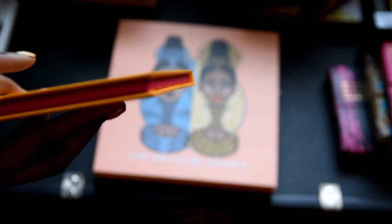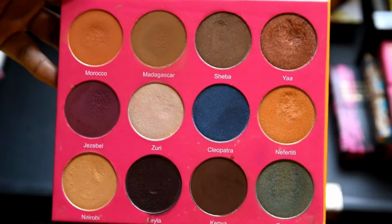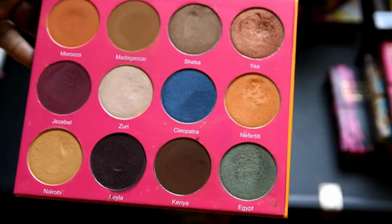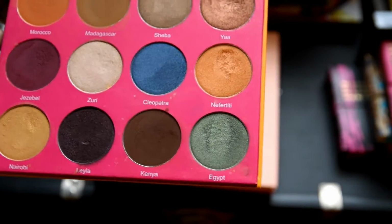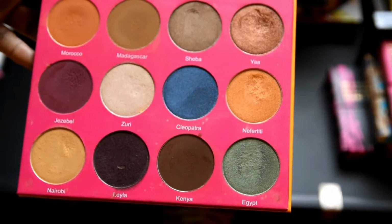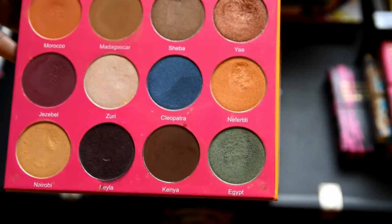Next is the Nubian 2 by Juvia's. This was my very first palette that I picked up from Juvia's. This was back when I only had a blog, which is funny. But yeah, I really enjoy this palette, and this brings back memories. That's the main reason why this is still in my collection, because this is very much a neutral palette, although there are some unique and interesting shades in this that make it not so neutral.